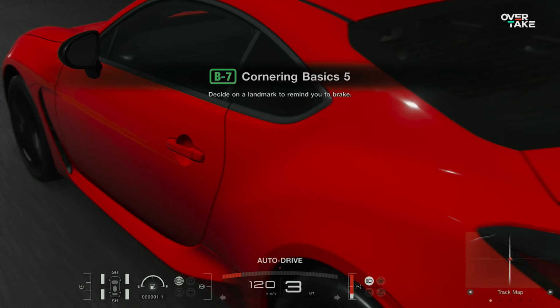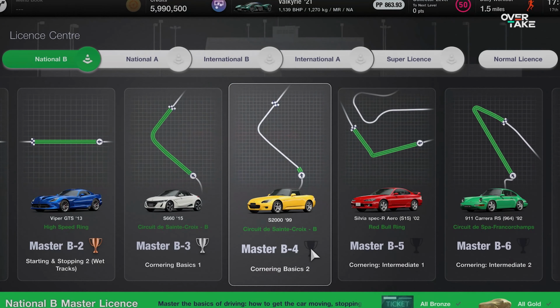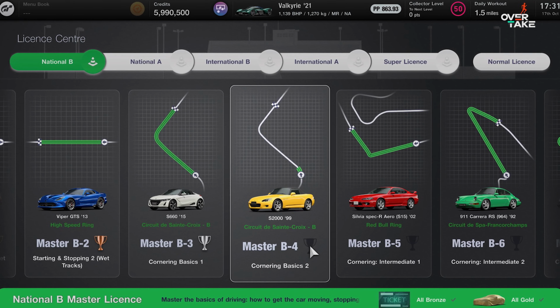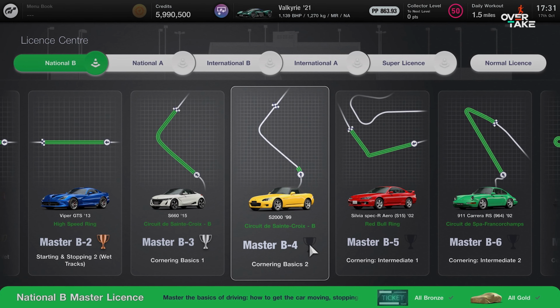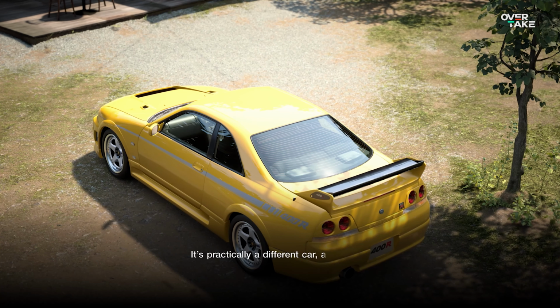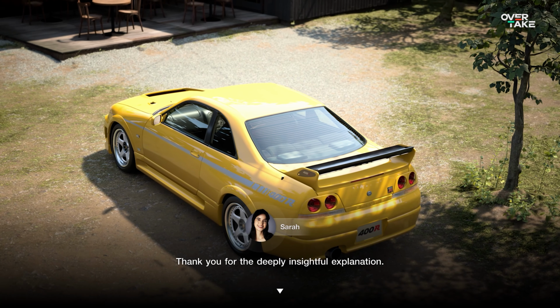For all license fanatics, master licenses have been added to the license center. The master licenses are unlocked after completing the normal license, so don't you worry if they don't immediately pop up for you. Additionally, some more designer interviews are able to be held in the cafe now. Maybe I can ask them to finally design the overtake mobile that I've been longing for.